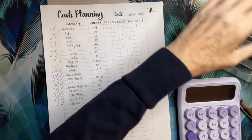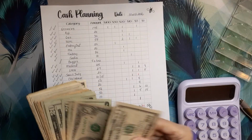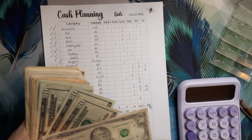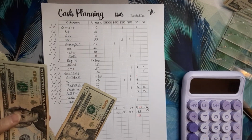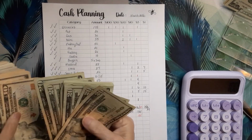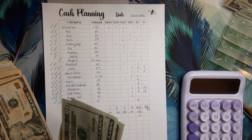This sort quick really helps with counting bills. Alrighty. So we have 100. There's 100. Oh, that's an old 50. Cool. That's cool. And then 150s. So 100 plus 100. All right, let's see. 20, 40, 60, 80. 1, 20, 40, 60, 80. So plus 180.